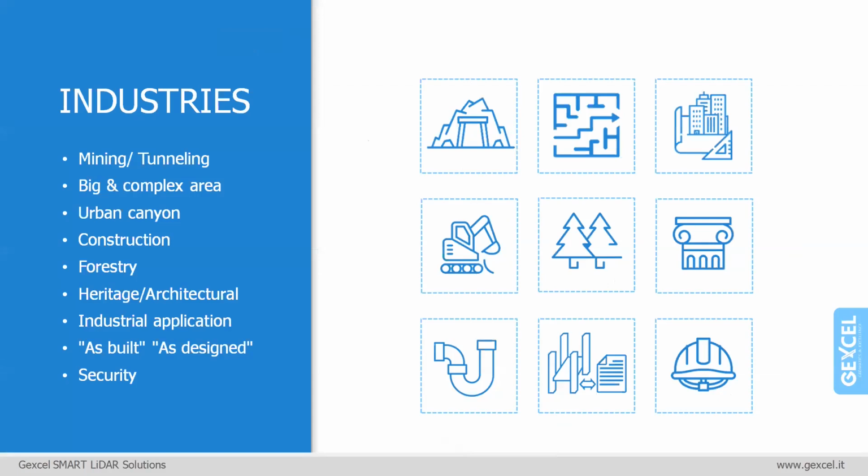Its versatility makes HERON being used successfully in several industry fields. I don't want to bother you, but you can use HERON in many different industry fields, from mining, tunneling, complex areas, urban canyons, construction, to forestry. Today we will focus on mining, and we will try to underline the winning peculiarities that have made HERON an indispensable solution for this kind of market.